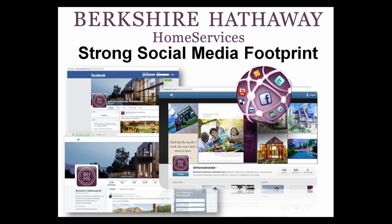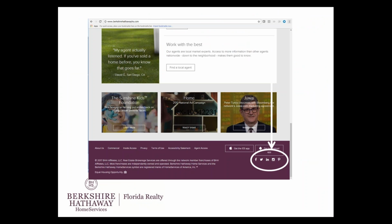Berkshire Hathaway HomeServices nationally has a strong social media footprint. So if you haven't done so already, I encourage you to connect, link, follow, and pin with Berkshire Hathaway nationally. You can find all of their social media sites by going to BerkshireHathawayHS.com, scrolling to the bottom, and you'll see their social media icons. All you need to do is click on them. There are links to their Facebook, Twitter, LinkedIn, Instagram, and Pinterest.